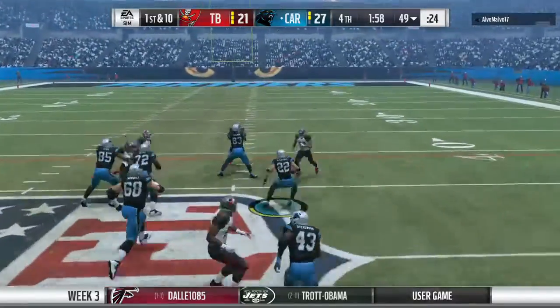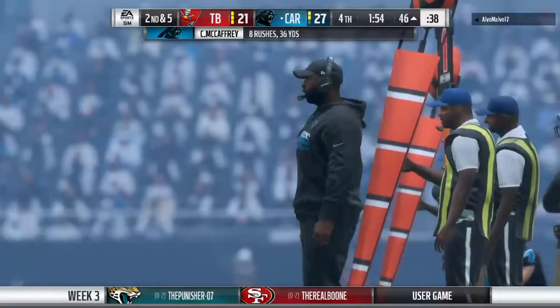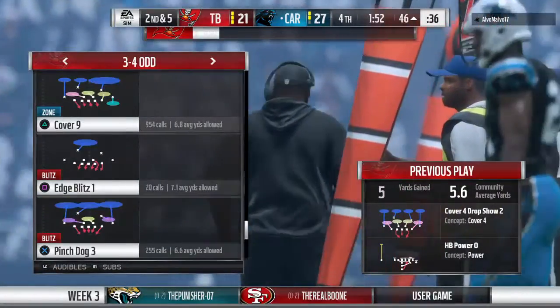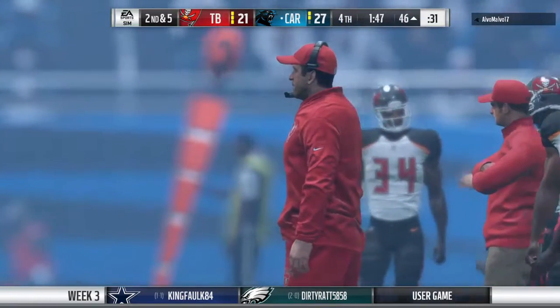Back to the ground on first, it's McCaffrey. And he is hit pretty hard from the side as he's knocked down at the 46. 5 yards is the tally on first down. That brings up 2nd and 5.